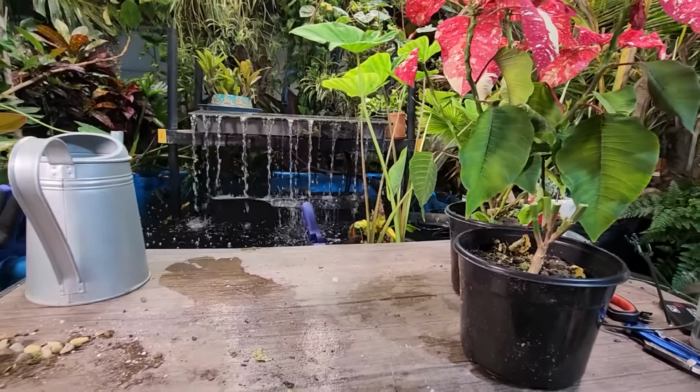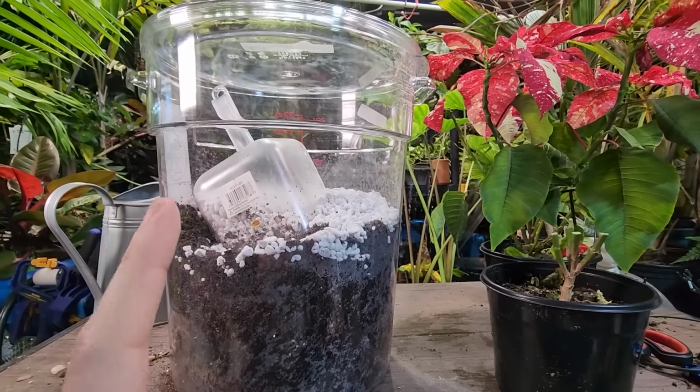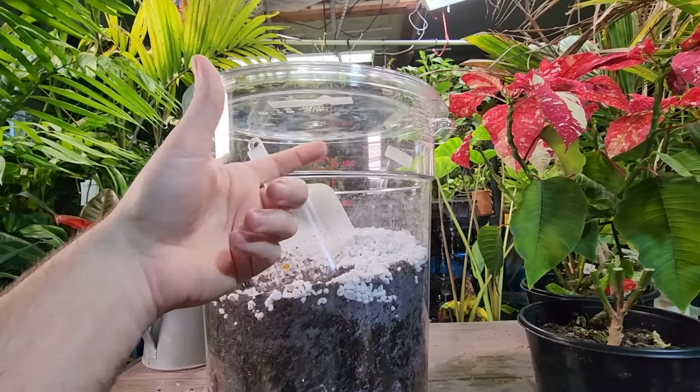So what else do I have? Oh, okay. So I got a bucket here that has some potting mix in it. I'm going to get this blended up, and I'm only going to show it the one time as I go through all of this. This is, I don't know, like a 5-gallon, 22-quart bucket.